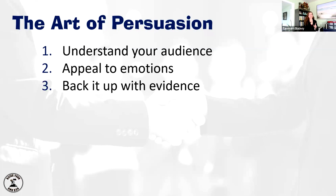Back everything up with evidence. You want to make sure this is logical. So support your arguments with credible data, facts, logical reasoning. This is going to build credibility and persuade even the most skeptical people. Anticipate objections and then address them. If you can anticipate all of the objections that you might get from someone, and then you already have a response prepared, you'd be amazed at how quickly you can get them to agree with you.